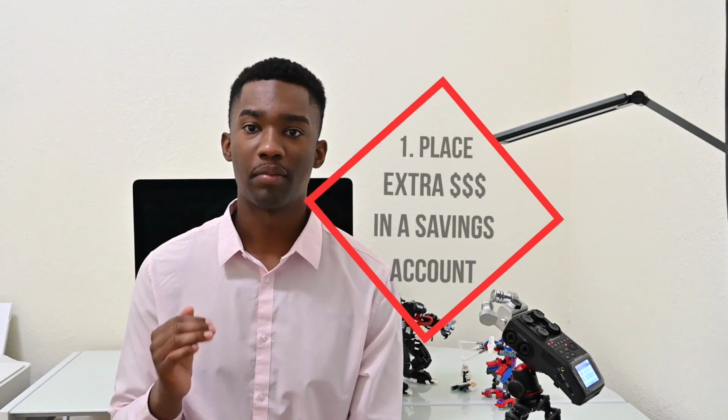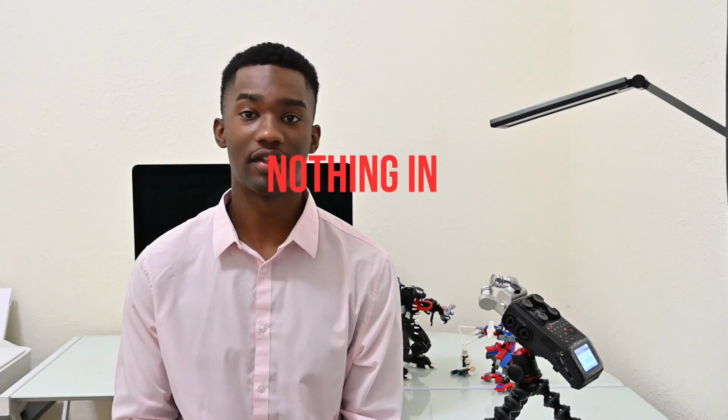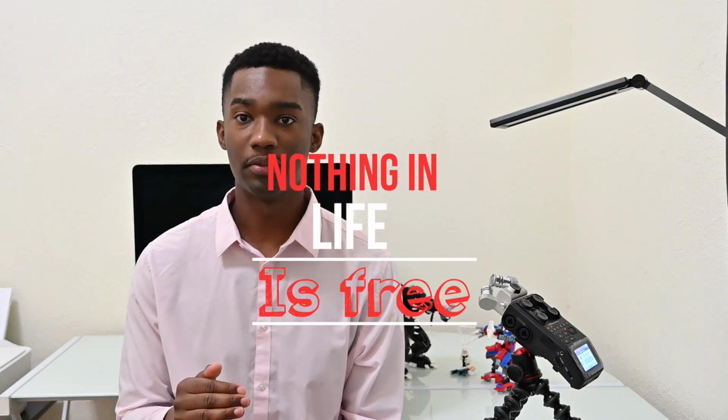Tip number 1, place the extra money you have in a savings account. Naturally, most people accumulate expenses they cannot avoid, which is totally understandable. As the old saying goes, nothing in life is free. At a minimum, most people have to pay for housing, utilities, food, transportation, and usually a cell phone for communication. However, you can slowly build a fortune if you remain disciplined and build the habit of throwing the extra money that you have remaining in your checking account into a savings account. Over time, these seemingly small sums of money will eventually become that dream emergency fund that will come in handy one day.